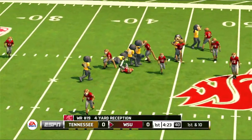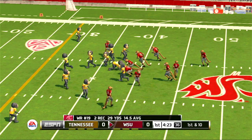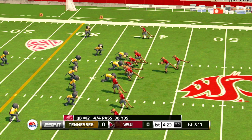And they make the stop at the 38. 4-yard gain, and that'll be a first down. And still, this gunslinger hasn't missed a receiver yet on this drive. They come out in a five-wide set.